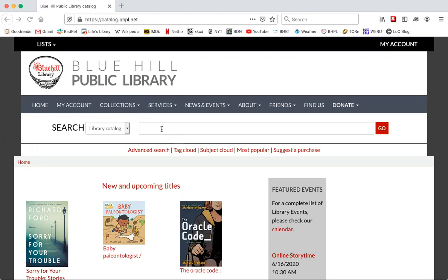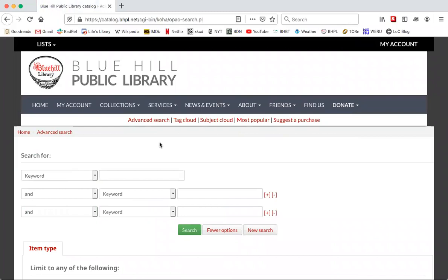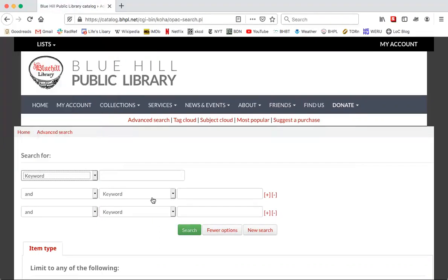So here on the catalog page, right underneath the main search bar, there's this option for advanced search. And clicking on that will give you a lot more options for ways to search the catalog. You've got these drop-down menus that let you pick whether you want to search by subject, title, author, or you can leave it on keyword for the broadest possible search.